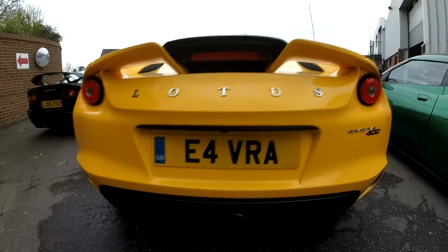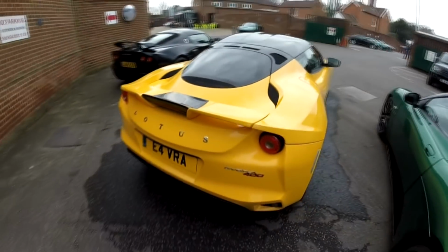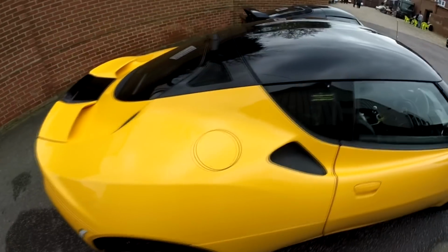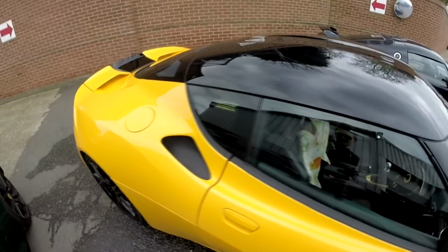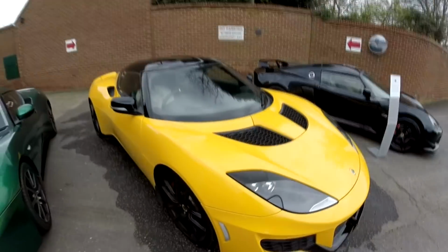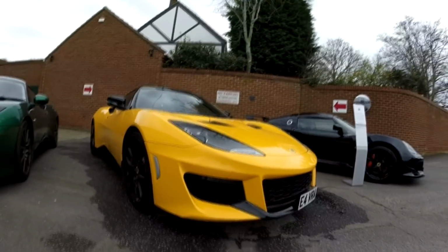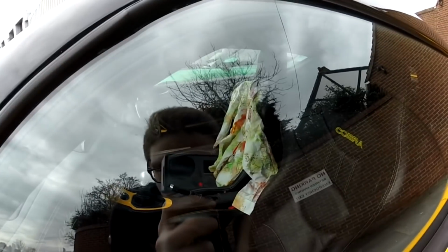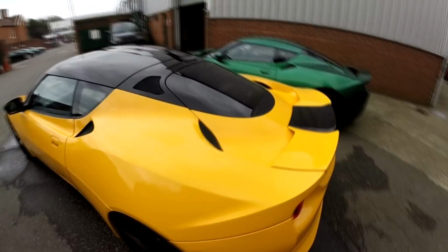If you didn't recognise that number plate, this Evora 400 belongs to a certain Mr. JM of JM on Cars, who is here today as well, and this is a really cool car. He's part of Yellow Crew as well, obviously, because he knows what he's doing. This is a really awesome looking thing, isn't it? I mean, look, that is so aggressive and sounds awesome too. One of his infamous shirts there as well, and I think this is a really cool car.